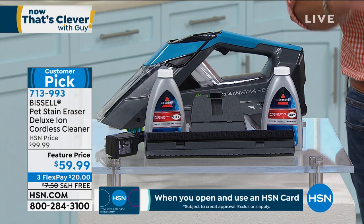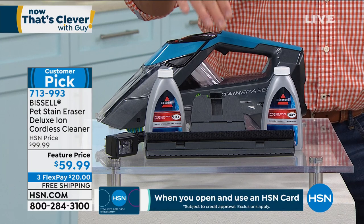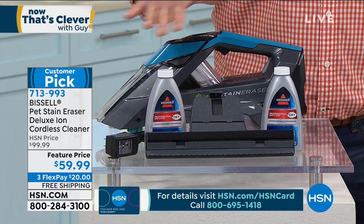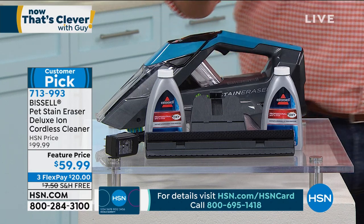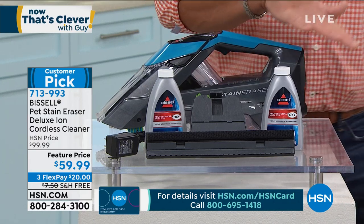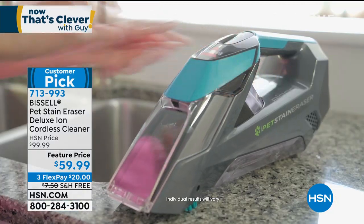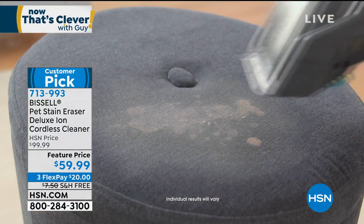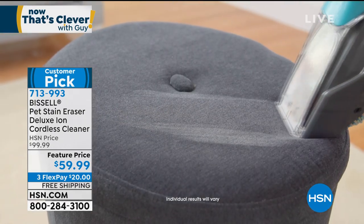They took $40 off the price. You're gonna get the cordless, yes, it's cordless, made it even easier. Now I don't even have to plug it in. It works on a rechargeable battery, and you get 30 minutes of runtime, which is plenty of time to get rid of a stain. But I don't care what kind of a stain it is. It could be a scuff mark.